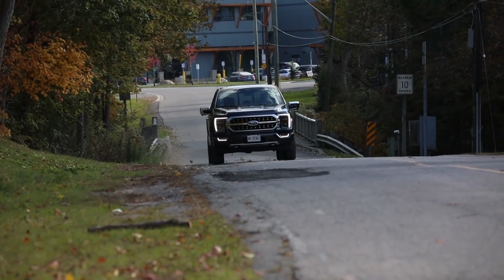I think we should hop into the Ram and see how it compares.